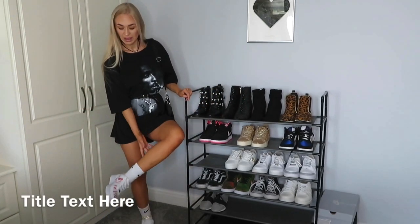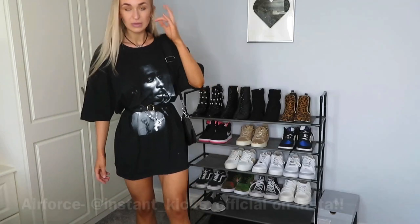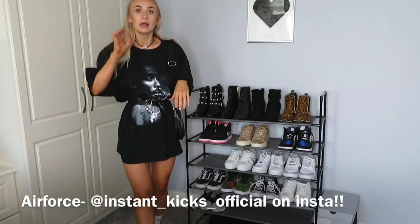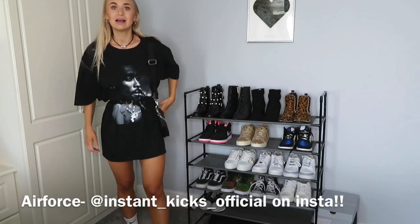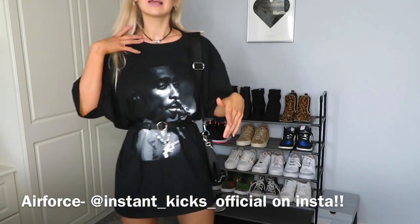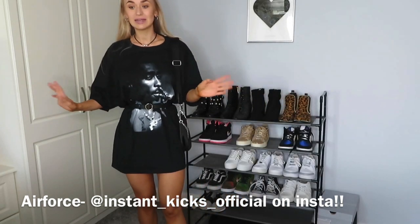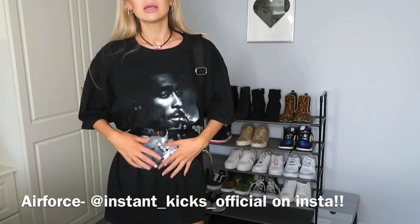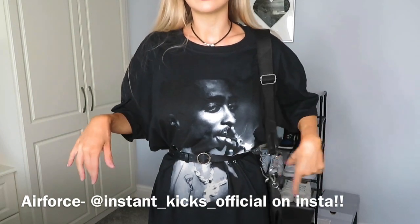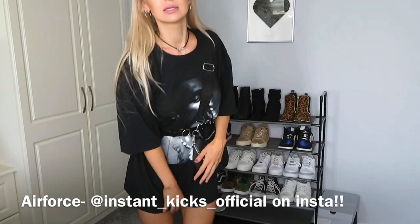So yeah, I've paired it with my Air Force that my boyfriend actually made for me, with red on them. So yeah, I love this outfit. Again, I paired it with the bag. This is definitely something you'll see me wearing over on my Instagram because I really like these kind of outfits. They're so chilled. Just a t-shirt with a belt. So easy. So yeah, one of my favourite outfits.